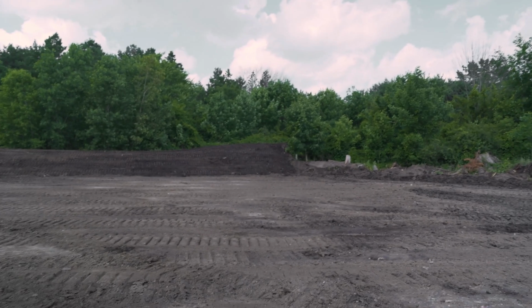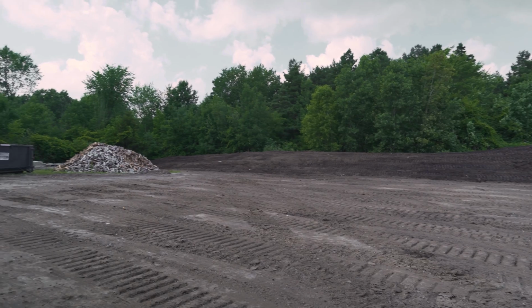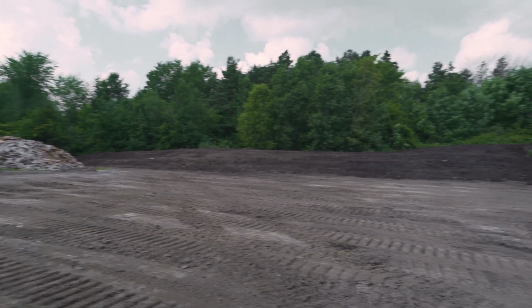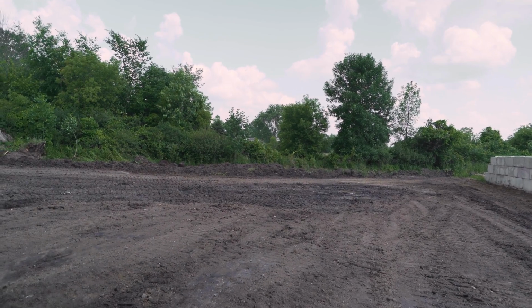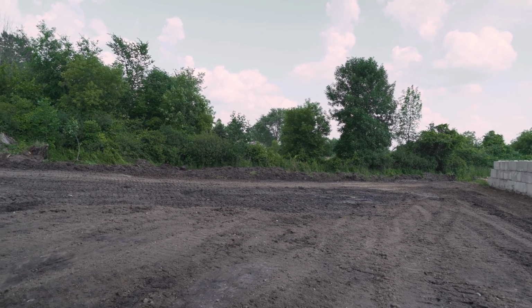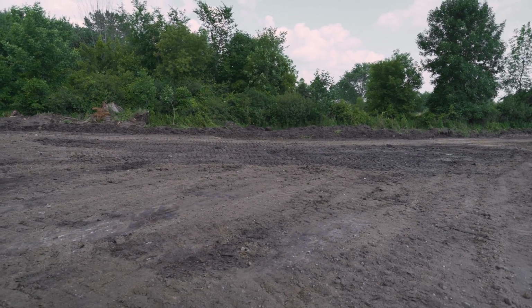Alright guys, we are done. It took significantly longer than I thought. There was actually a fair amount of material here. You could see by how much we built that berm up in the back. That was a fair amount of dirt that came out of here, even though it doesn't look like it. Out here in the middle, in this low area, we've probably got about 1.5 feet that we took out. So yeah, significantly more material than I thought was going to come out of that hole. But we're done. We got it.